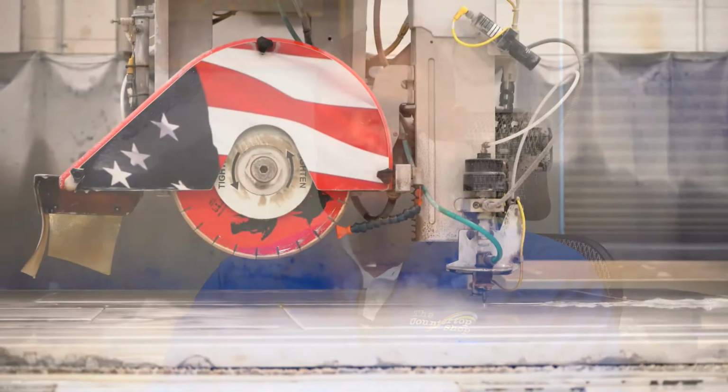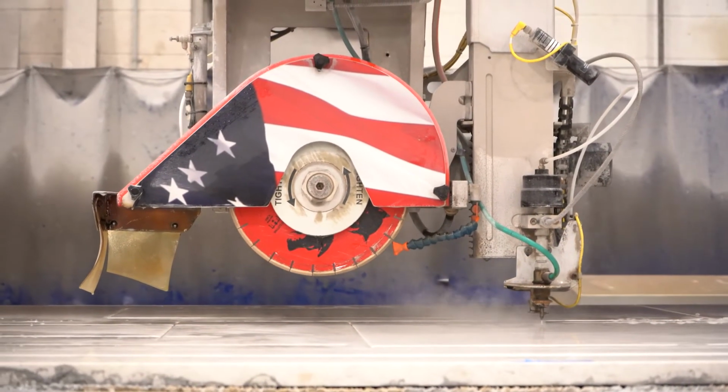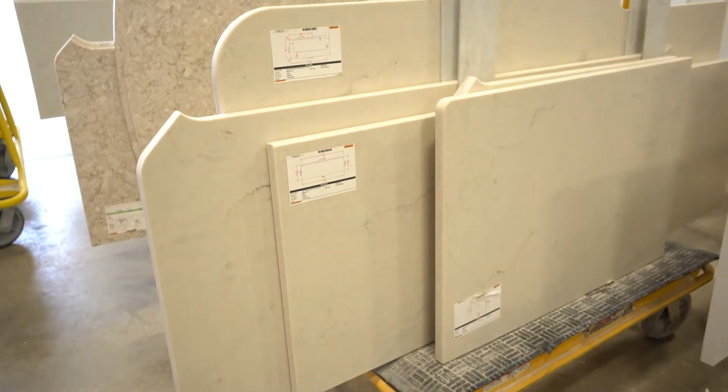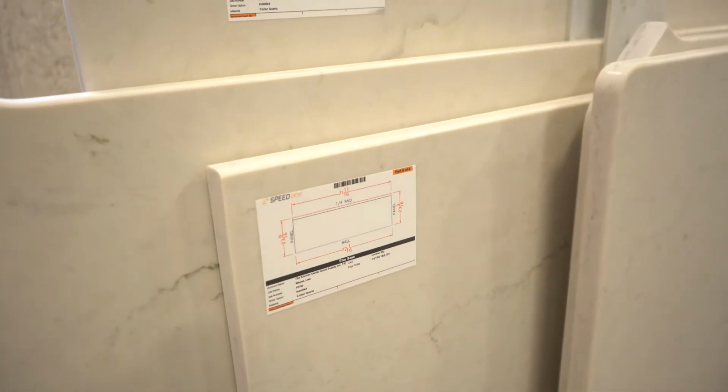We were running in the 300 square foot a day, single shift. Last week they were almost at 600. So between adding equipment and adding little bits and pieces and adding speed label, things like that to the whole system has really helped us pick up our production.